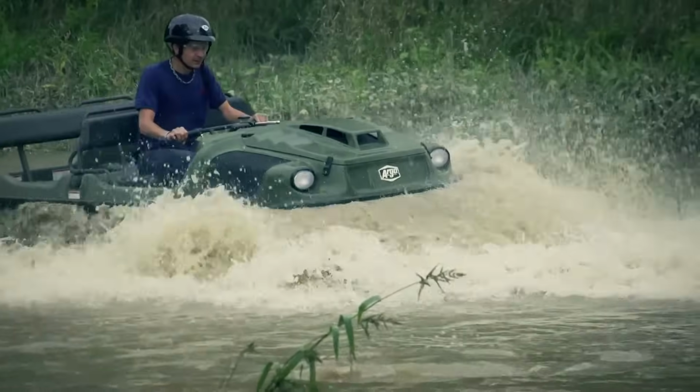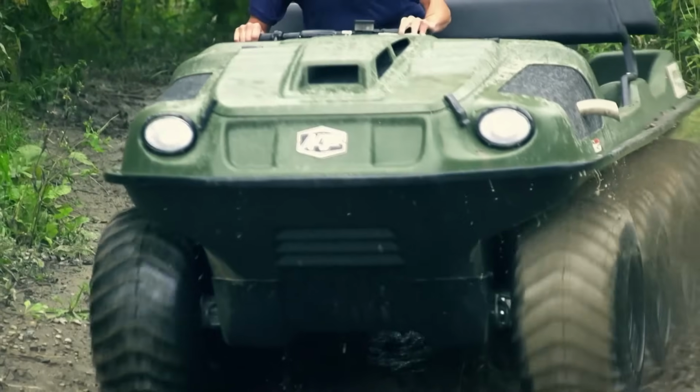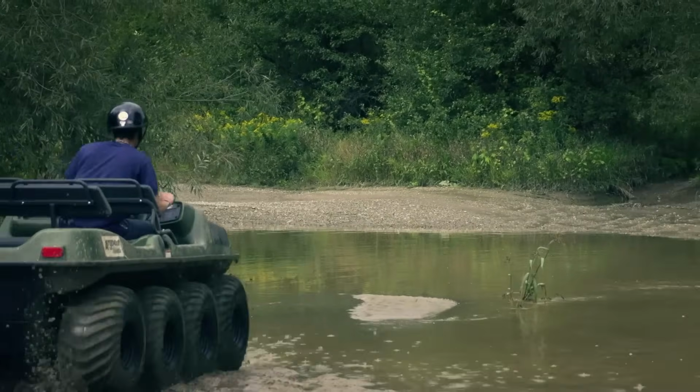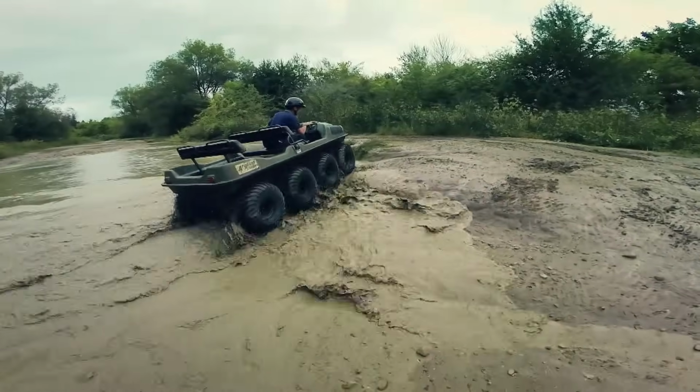The Argo tears through the course, swimming through deep water and skimming over rough terrain. Steep curves and sharp turns are child's play for this agile ATV. But on military assignments around the world, the Argo is all business.